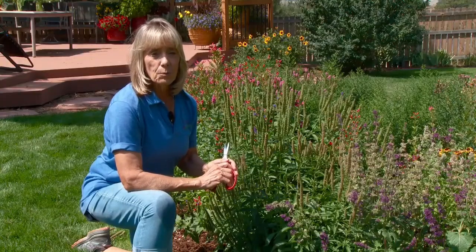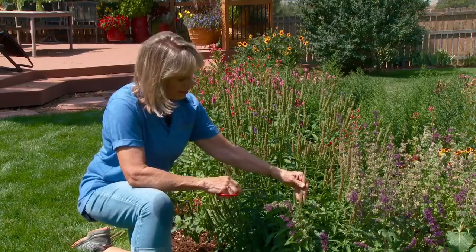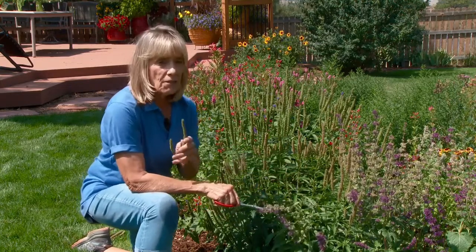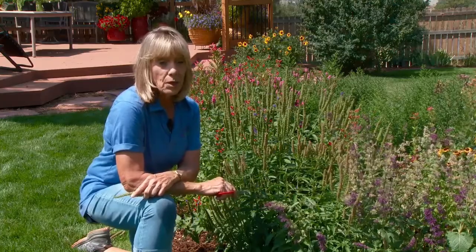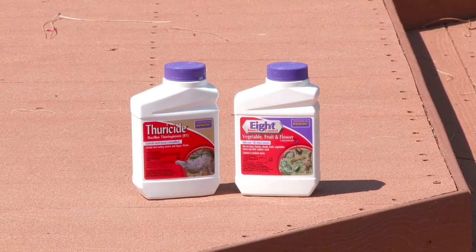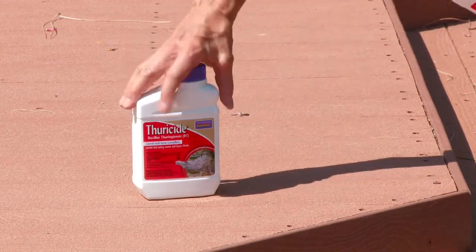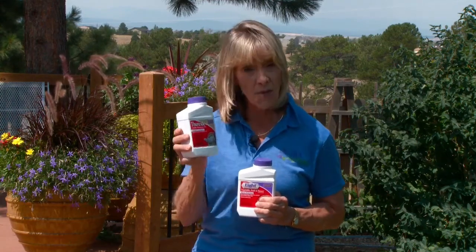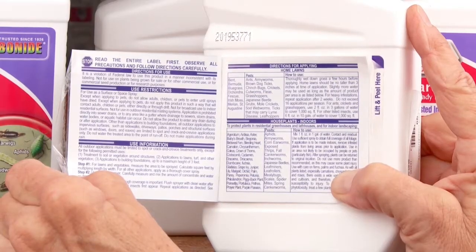As the flowers on your perennials begin to fade, go ahead and cut them off. It's called deadheading, somewhere down near a leaf. When you take off the old flowers, the plant will keep putting on new ones. Remember too that insecticides and pollinators are not a good mix. Even organic pesticides can be harmful if they're not used properly. If you have to use a pesticide, please read the directions on the package and then follow those directions to the letter.